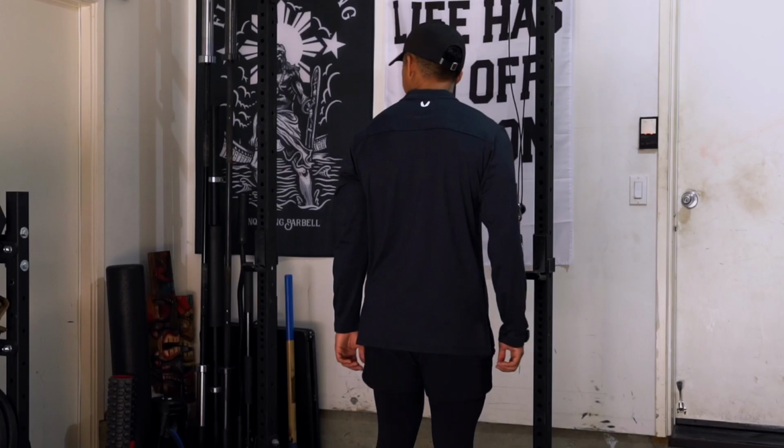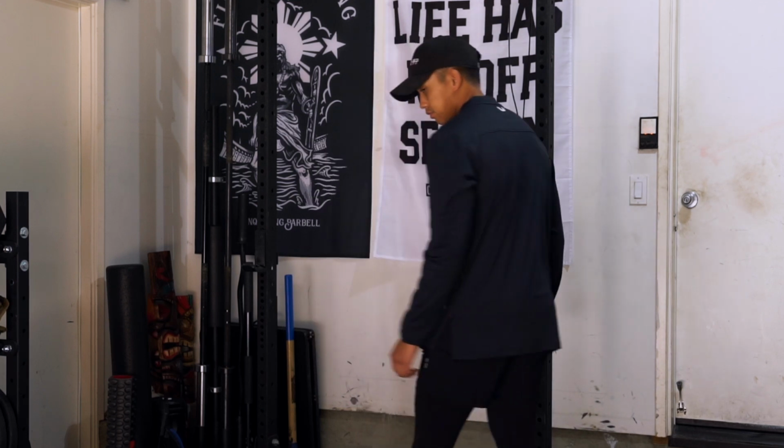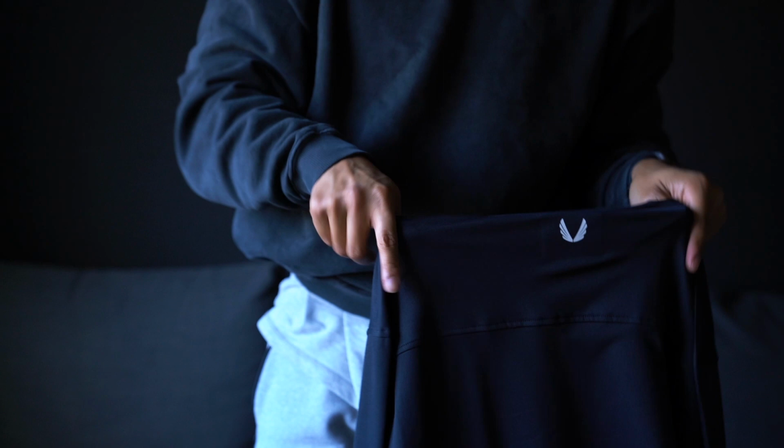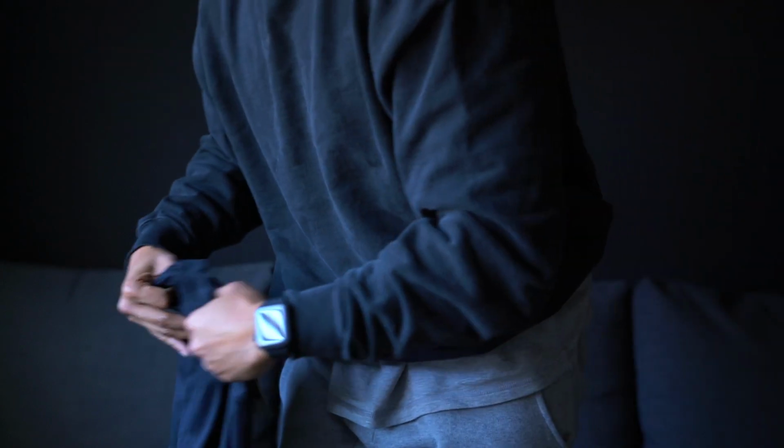We have the flat hem across the bottom with a slight drop in the back. That's going to allow for the shirt to flow better, especially while training. Any horizontal movements or bending at the waist, you'll be less inclined to this riding up at the waist. Yes, love the material of this, by the way. It feels very soft, silky, lightweight. It'll be interesting to see how it feels training in it.